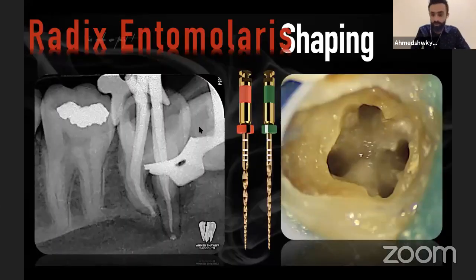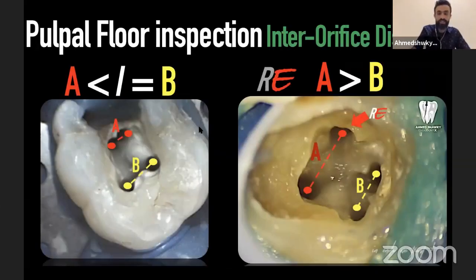For the one who asked about the detection, yes, we can detect it clinically by evaluation of the interorifice distance. With the Radix Entomolaris, I have an interorifice distance between the distobuccal and distolingual orifices larger than the interorifice distance between the mesiobuccal and the distobuccal root canals.